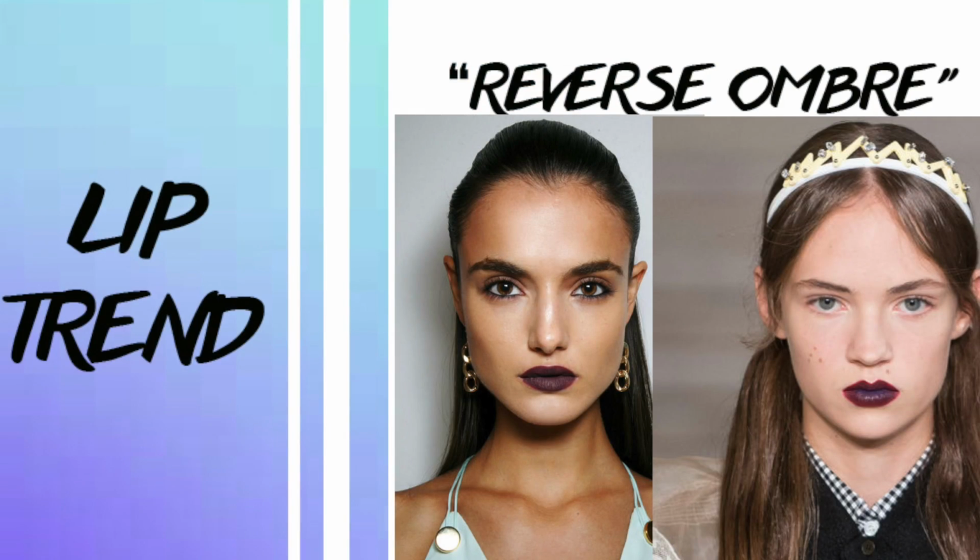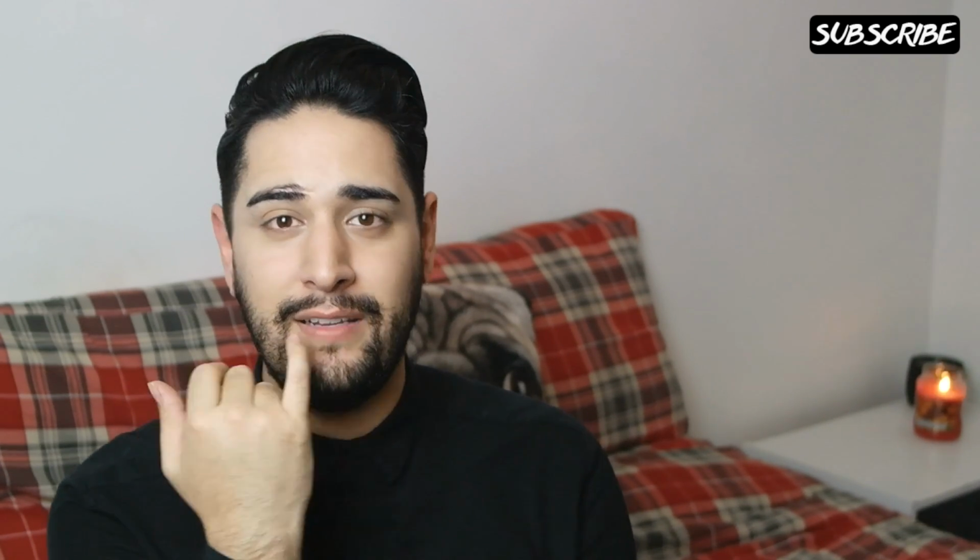For lips next year, we almost see a reverse ombre. This is gonna sound really strange and I'm gonna put some examples up. But a reverse ombre is obviously darker in the middle and a little bit lighter around the edges. I've seen a lot of these pictures from catwalks and fashion shows and shoots where they have this deep plummy tone on the lip and it fades out into a red. It looks kind of weird, but everything looks kind of weird until we get used to it, right?